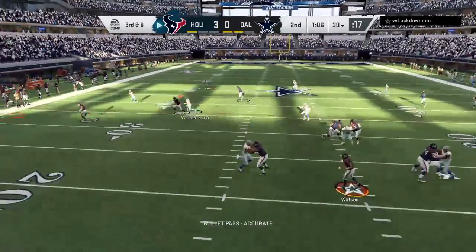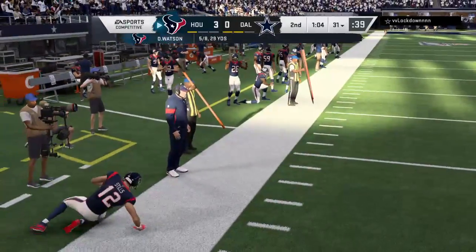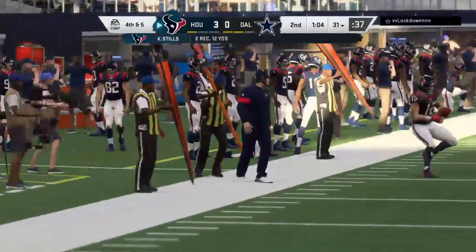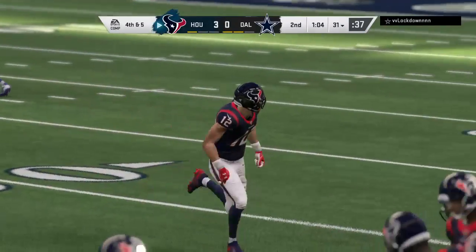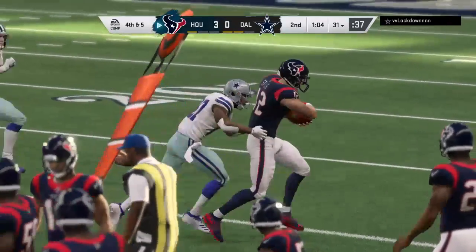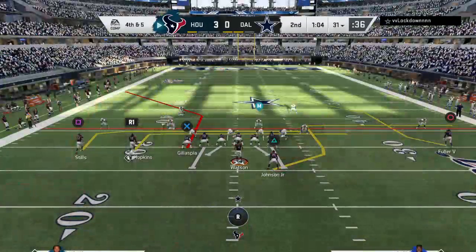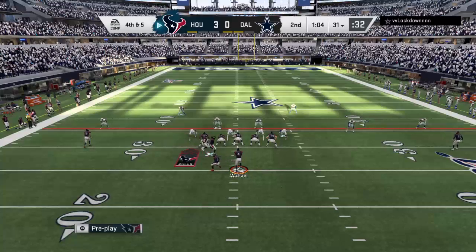Operating from the gun, Watson. On the left side, this is Stills. Good defense holds him to only a yard, and it'll be 4th down. Partner, I think that completion takes the definition of dink and dunk to a different level, doesn't it? It does, and the defense was right there, kind of played into their hands. And no move to get the offense off the field. They're going on 4th and 5.